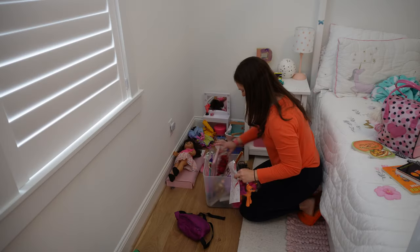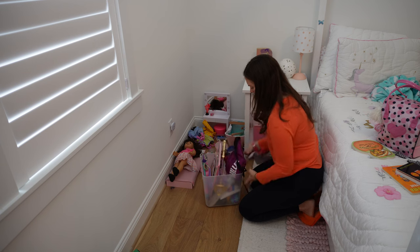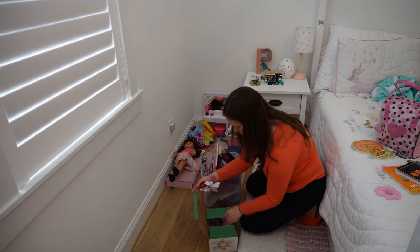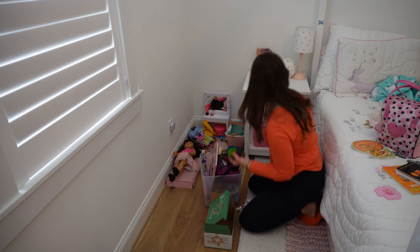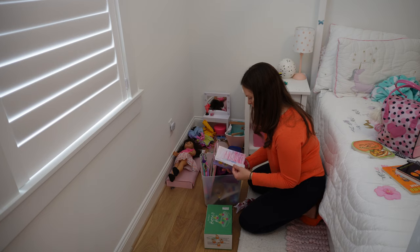Let's get started. We are starting in my daughter Rory's room. I tend to choose the task that is always going to be the hardest and take the longest and just get it done first. That's always my system. So her room is definitely going to take the longest. She just has more stuff kind of lying around.